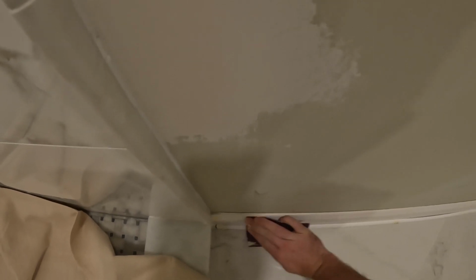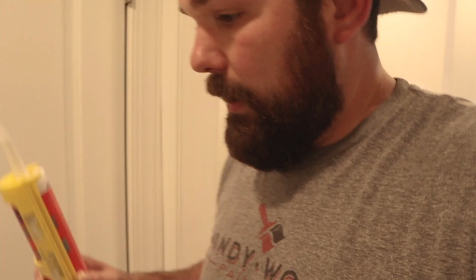Wood putty has had some time to dry, so now I'm just going to sand it with 150 grit sandpaper and just kind of go with the grain. We are wood puttied, sanded, and vacuumed, so the trim is nice and clean for us.